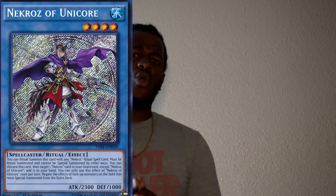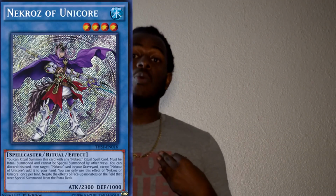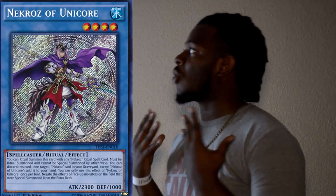Now, Necros of the Unicorn is a very interesting card to hit, you might say. You're like, why? It doesn't really have the best effects. If you ask me, in my opinion, right behind Valkyrus and Brionac, Necros of Unicorn is arguably their best asset as a card in the deck. Not only does it become a third and a fourth Brionac, it becomes a fifth, sixth, or a fourth, fifth, and sixth Valkyrus. This card is just so amazing.